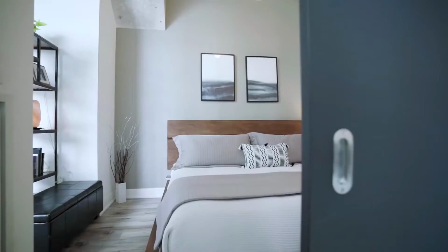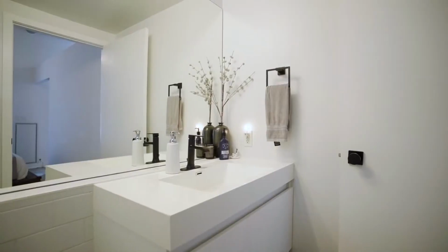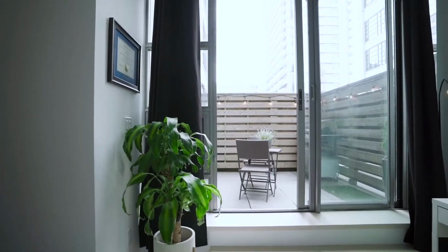This spacious master has plenty of room for a king-size bed. It also features a double closet and a decadent 4-piece ensuite with a soaker tub. We also have a den or an office space attached, and that walks out to the balcony.